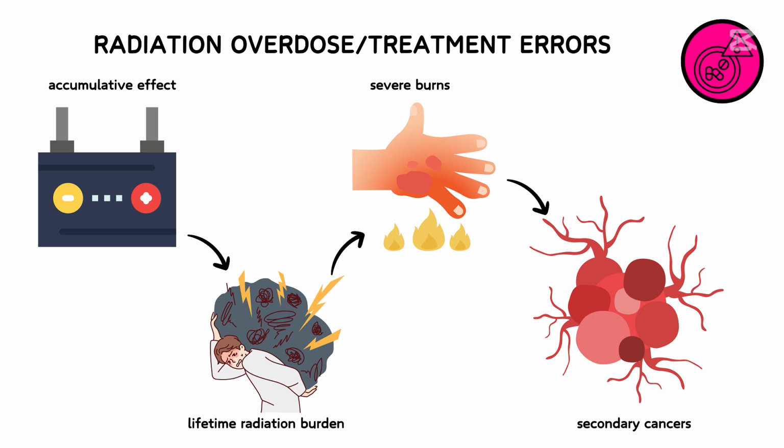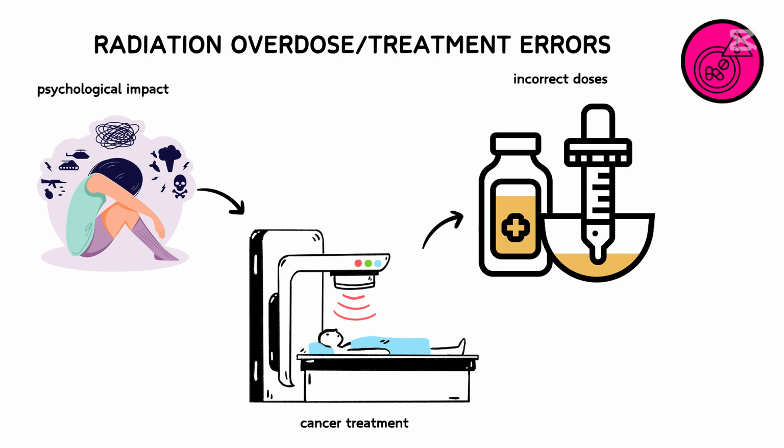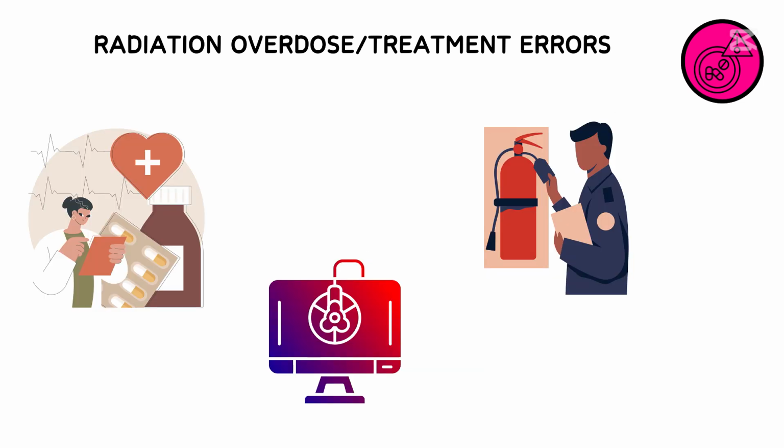Overdoses can cause severe burns, organ damage, and increase the risk of secondary cancers, ironically the very thing radiation therapy often aims to treat. The psychological impact is profound. Patients undergoing radiation therapy already face the stress of cancer treatment. Discovering they've received incorrect doses can shatter their trust in medical care when they're most vulnerable. The most devastating aspect is how these errors can transform life-saving treatments into sources of additional suffering, highlighting the critical importance of precise calibration and multiple safety checks in radiation medicine.